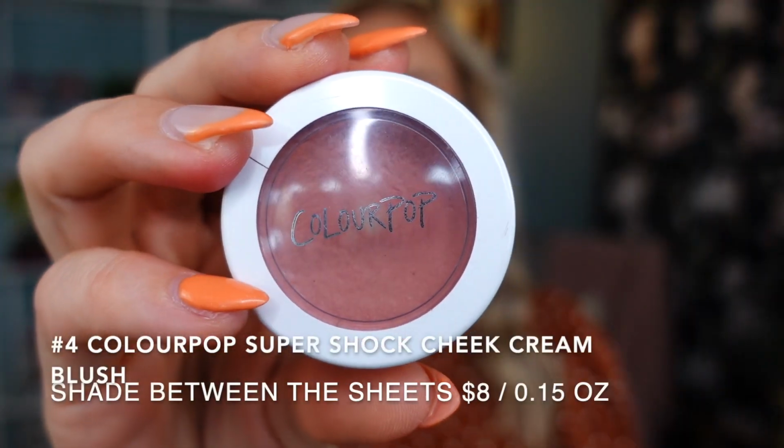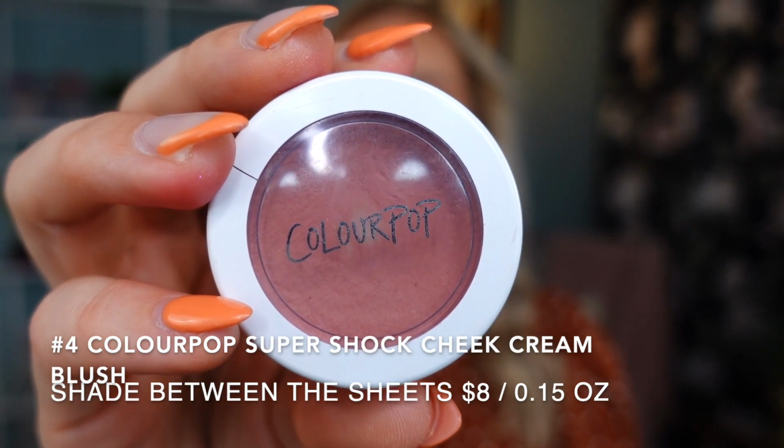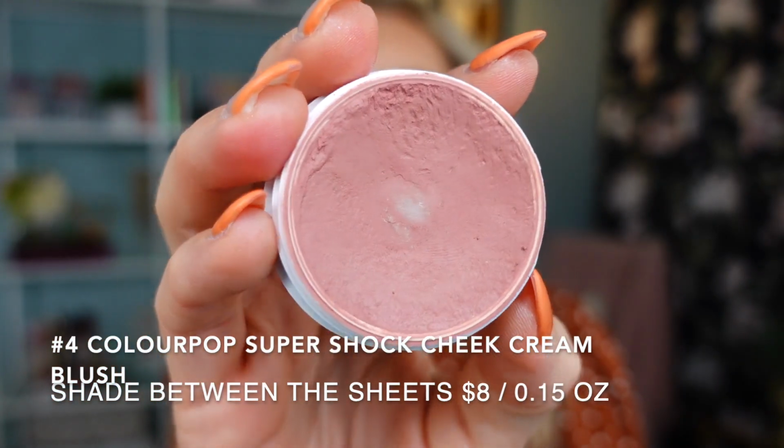And I really feel like this cream blush is not being talked about enough. On spot number 4, I will show you something that is an OG. It's been around for a very long time. It has been a favorite of so many people and it's been raved about and talked about over and over. And this is a Super Shock Cheek Cream Blush in the shade Between the Sheets.